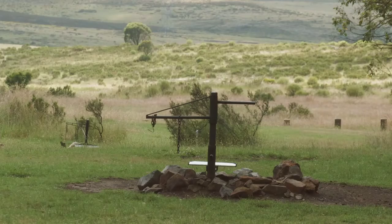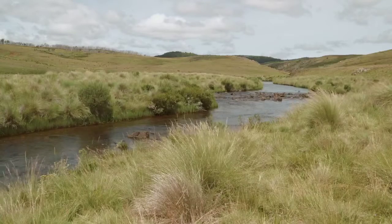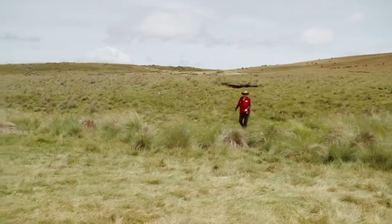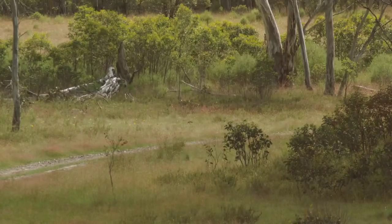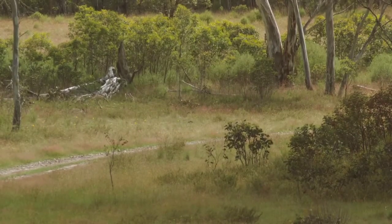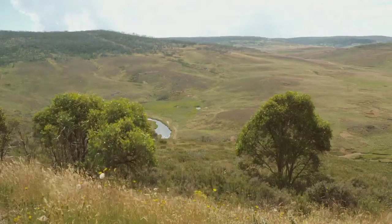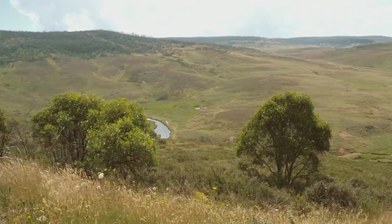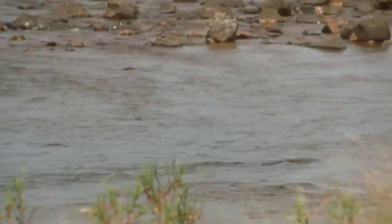There's something special about our Alpine country in summer. There are no white vistas shrouded with cloud, nor hosts of colourfully clad ski bunnies swarming the resorts. Instead, the countryside is lush with greenery, with fresh leaves on the snow gums and thick grass on the plains. And in the waterways, the elusive rainbow trout are lurking.